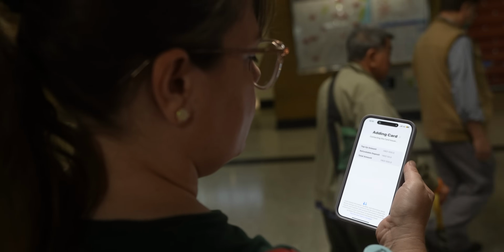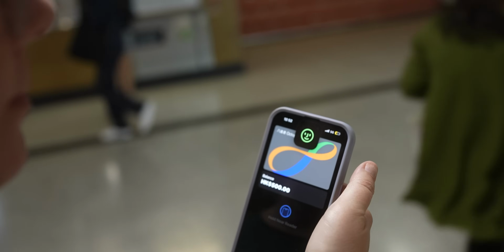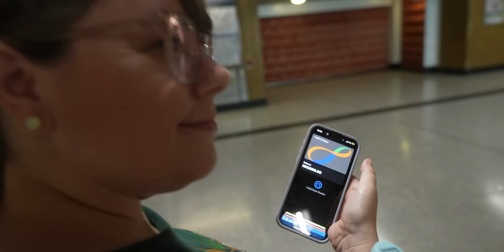We kept trying to add it through the iPhone on the Apple Wallet ourselves, but you can only do that if you have a Hong Kong debit card, which we didn't have, so it kept declining. We were freaking out, but then we Googled what to do and it was very easy.